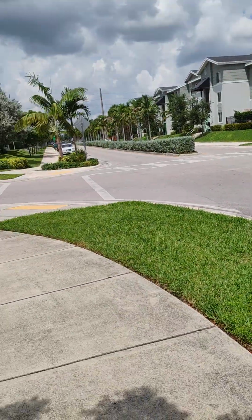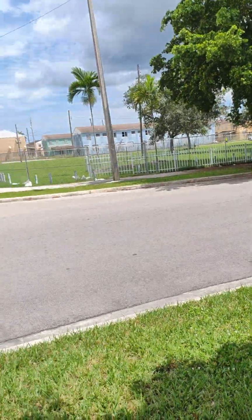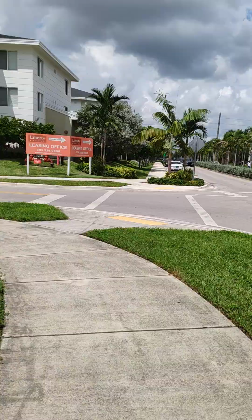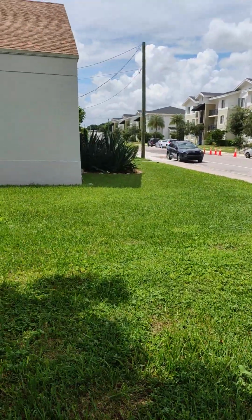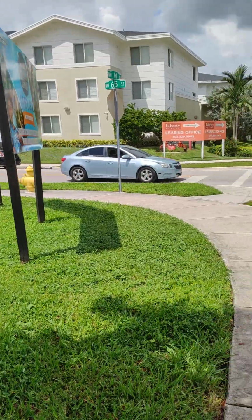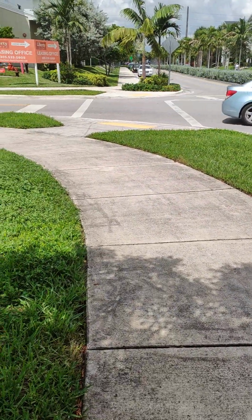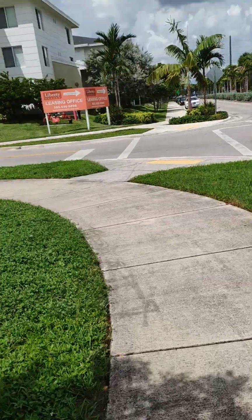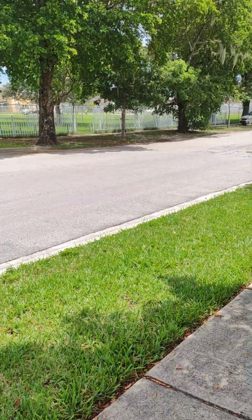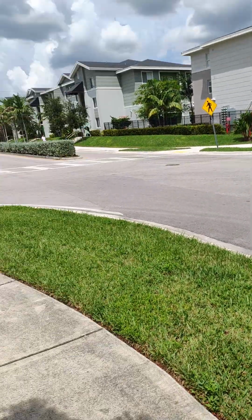And probably some people who lived here in the old community now live in the new community, and it is now safer because they have a private security company that secures the area. They have a car that drives around 24 hours, 7 days a week, especially at nighttime.